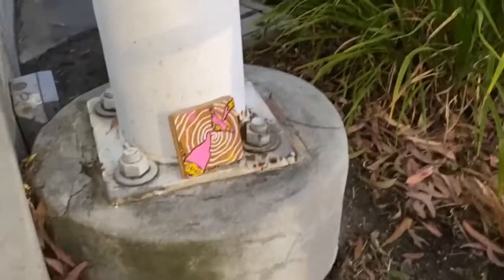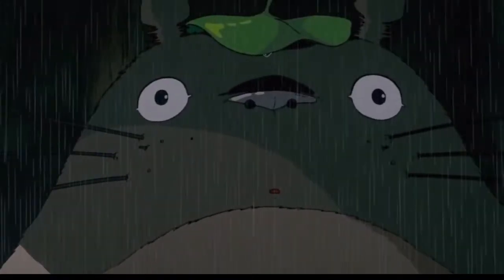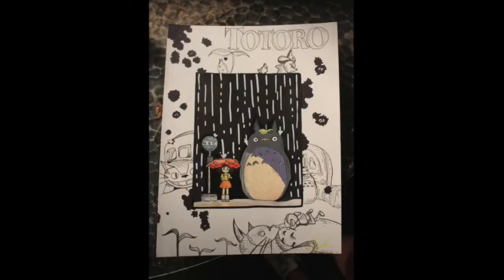What's good? I'm back. In my last video, I drew one of my gnomes on a piece of wood and hid it, and then whoever found it would get a free painting from me. The girl who found it wanted a painting of my neighbor Totoro, which I was really excited about and had a fun time painting. However, she stood me up, so she never got it.